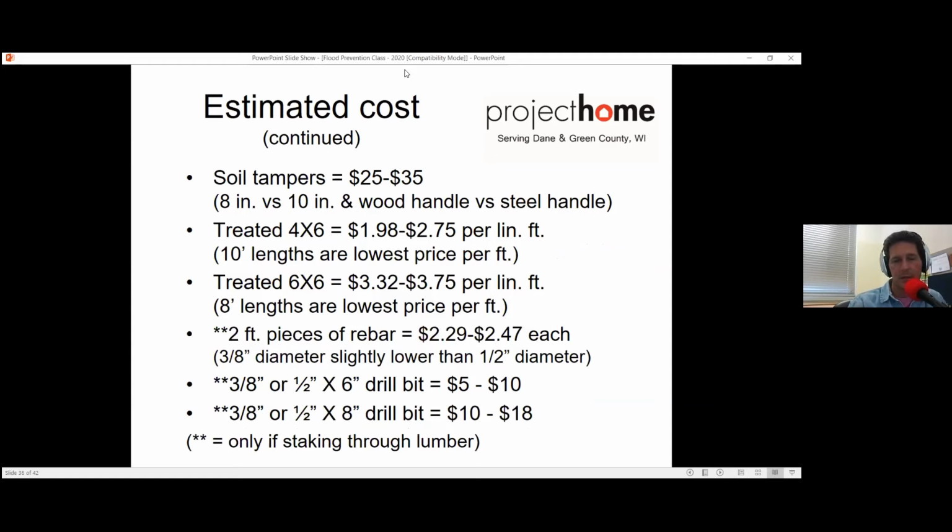Soil tampers. Again, you can rent them from hardware stores and places, but to buy one is somewhere between $25 and $35. The weird thing, I came up with some weird things in these pricing about treated lumber. This is something to know, whether this impacts how your project is going if you're going on the retaining wall idea. 4x6 pieces of treated lumber actually are cheapest per foot in 10-foot lengths, and 6x6s are cheapest in 8-foot lengths. So you can use that however you like or not. I just thought it was an interesting thing that I discovered when I was pricing up some of this stuff.